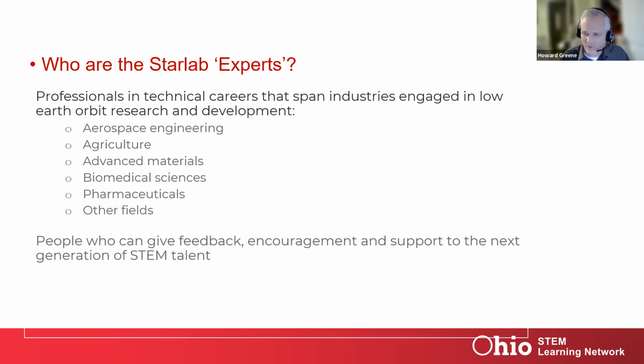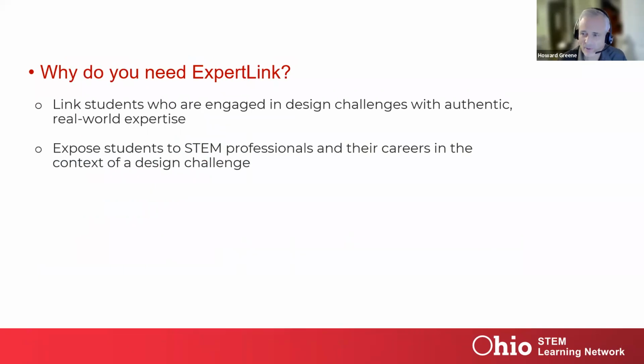So that sounds really simple and maybe only Procter & Gamble would want to know, but there are lots of companies that want to know what's going on and run experiments and develop products and the like in these areas that you see here. But the people who are the experts, as you see, they want to give feedback, encouragement, and support to the next generation of STEM talent. That's why they're there. It's not just sharing about technology.